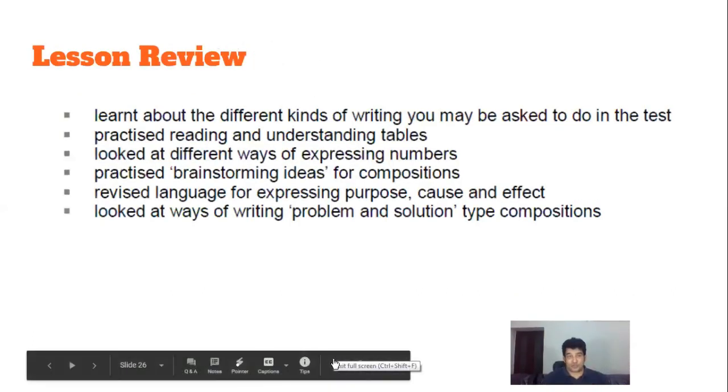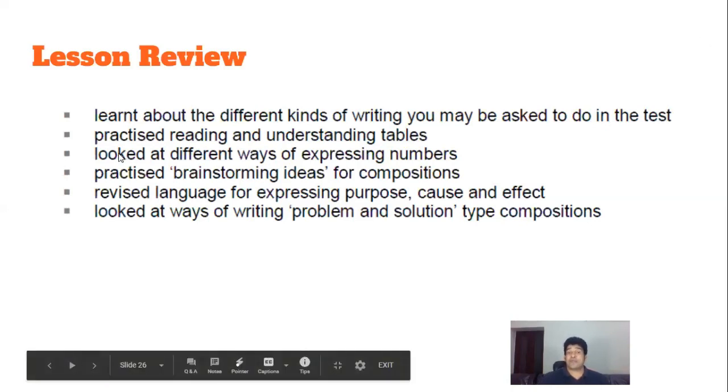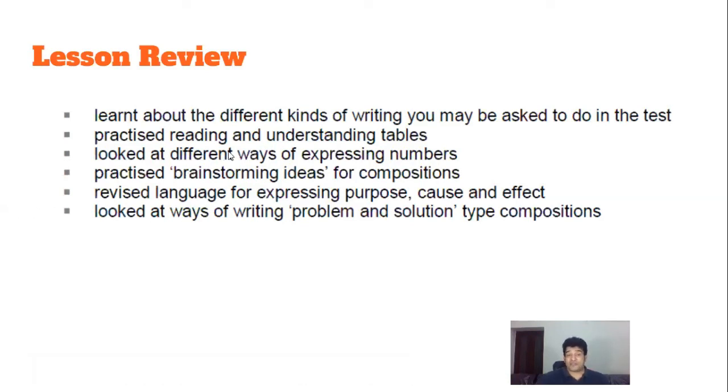Lesson review. We have learned about the different kinds of writing you may be asked to do in the test. We practiced reading and understanding tables. We looked at different ways of expressing numbers. We practiced brainstorming ideas for compositions. We revised language for expressing purpose, cause, and effect. We looked at ways of writing problem and solution type compositions.